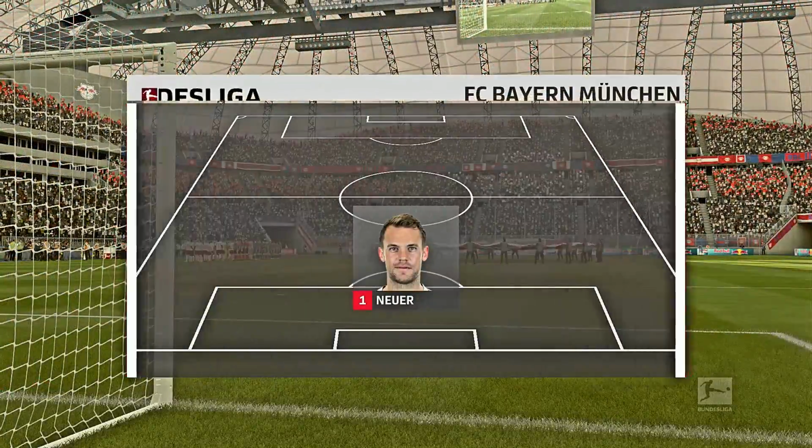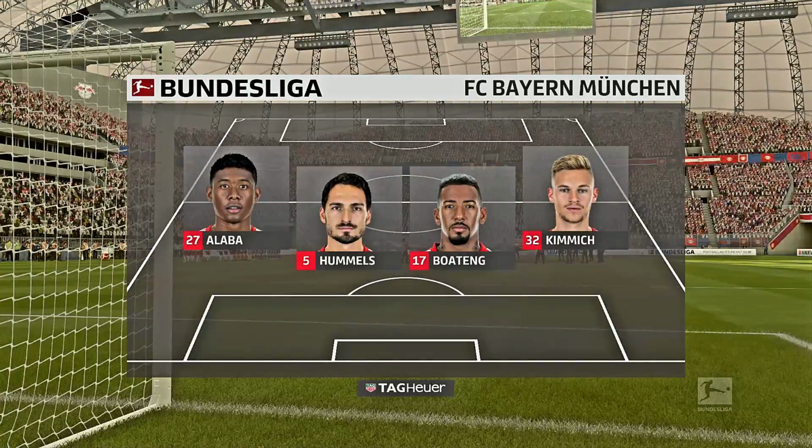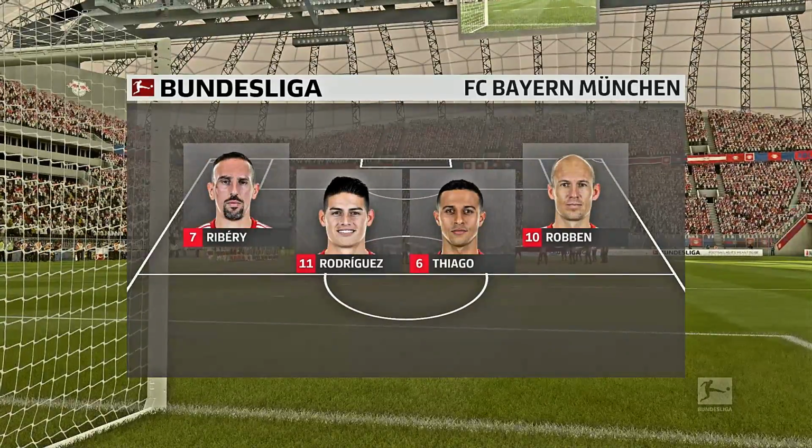Bayern Munich's lineup: Manuel Neuer starts in goal. Jerome Boateng starts with Mats Hummels in central defence. James Rodriguez starts alongside Javi Martinez in the middle of the park. Robert Lewandowski is the main striker today.